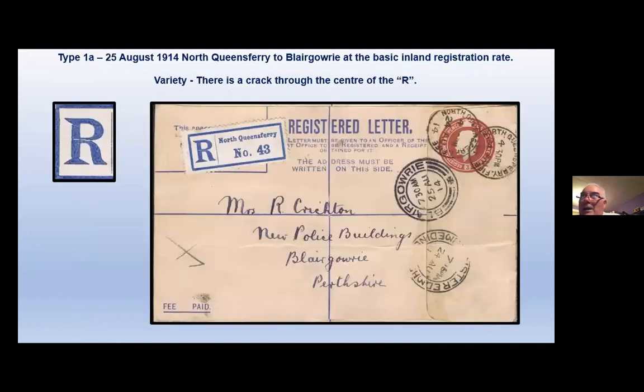Now, once again, we've found another little variety here on this early label. You can see I've blown up the R, and you can see that there's a crack on it. There's a crack there from North Queensferry. This is going to Blairgowrie in Perthshire, and you can see the North Queensferry date stamp, Blairgowrie there, and it went via Edinburgh. This is from my registration rate again.